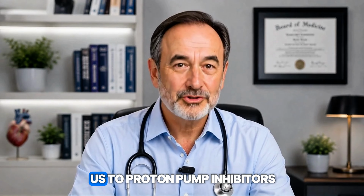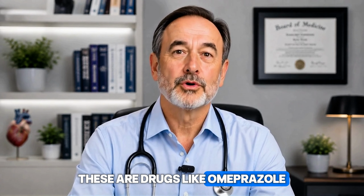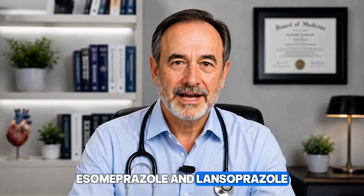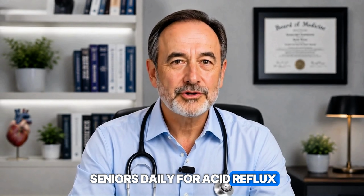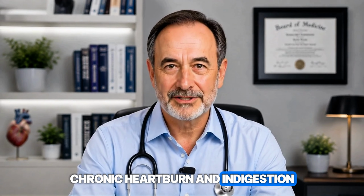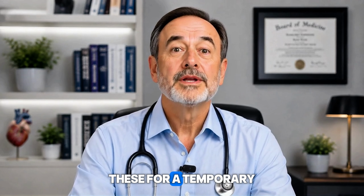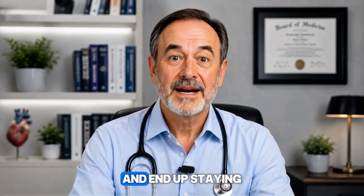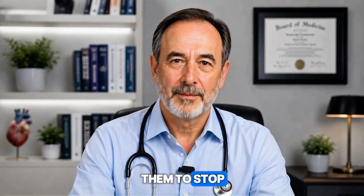Number 8 takes us to proton pump inhibitors. These are drugs like omeprazole, esomeprazole, and lansoprazole, taken by millions of seniors daily for acid reflux, chronic heartburn, and indigestion, often for far longer than originally intended. Many people start taking these for a temporary bout of gastritis and end up staying on them for a decade because no one tells them to stop.